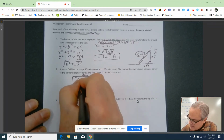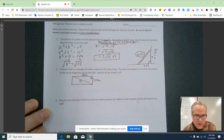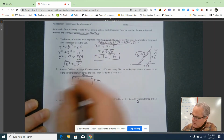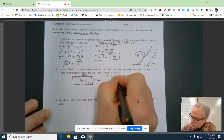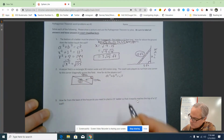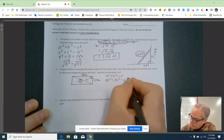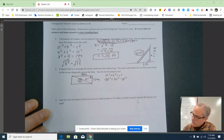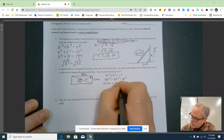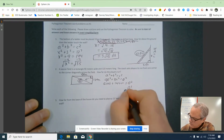Okay, so let's call this D for the diagonal. Assuming this is a right angle, and I do know this about soccer fields, the playing field is a rectangle. Okay, a squared plus b squared is equal to c squared. This one is the hypotenuse, right? Because it's opposite the right angle. 90 squared plus 120 squared equal d squared. Okay, this one is 8100 plus 14400 equals d squared. Add those together.